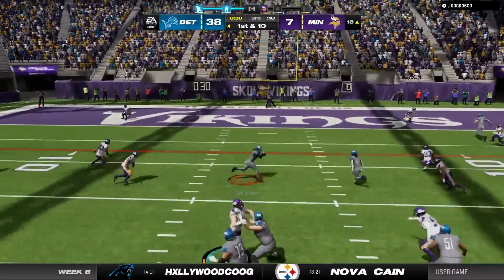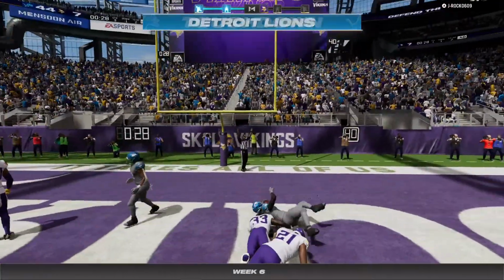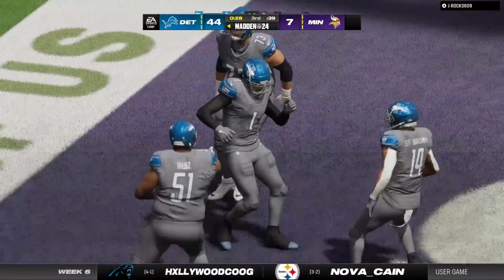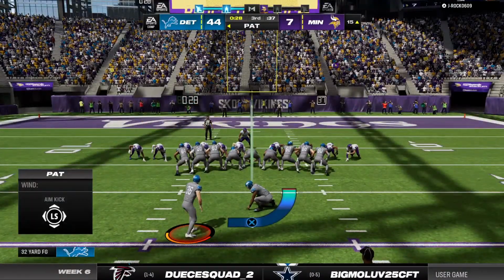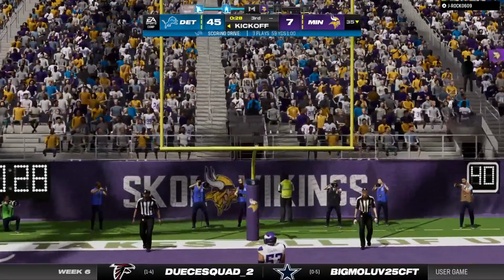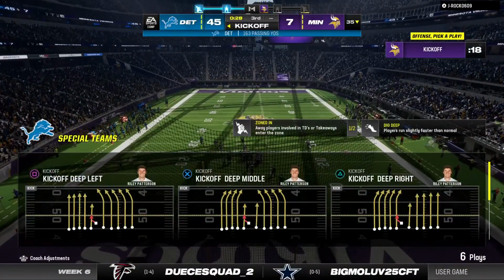Back to throw here. Throw over the middle. He finds Williams. Touchdown! Jamison Williams. An 18-yard touchdown grab. And the Lions will add on to their lead here in the final minute of the third. Extra point by Patterson, up and good. And the lead grows even larger here in the third quarter.